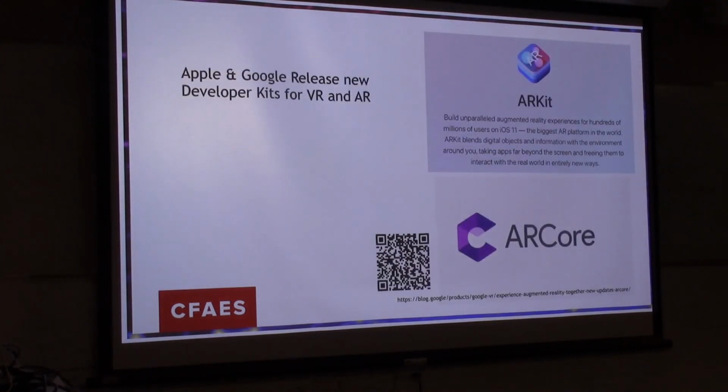And I just want to end with saying, the future is really bright for this. Both Apple and Google recently released SDK kits for AR, and Google's got one for ARCore. Our iPads, I want to mention, are actually too old to support ARCore or the ARKit things that they have out there right now.